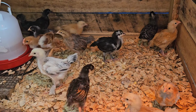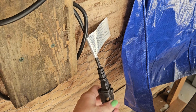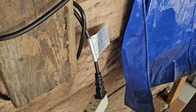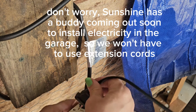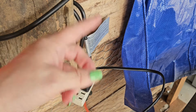me install the heat plate. Okay, so the first thing I'm going to do is put this splitter in here so that I can have more than one thing plugged in. And then I'm going to take the cord from the heat plate and plug it in, and then I'll figure out what I need to do to get it in there. I may have to run the cord through some of the chicken wire, I don't know, but I'll figure it out.